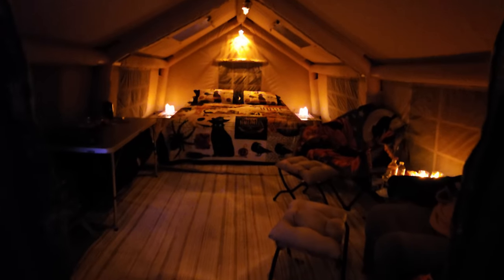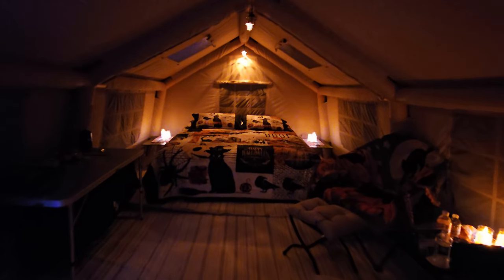So it's getting pretty dark out here. The mosquitoes are coming out. We're gonna have to zip this place up, but I wanted to show you how it looks at night with all these candles and everything lit. Check this out. Is that awesome or what?